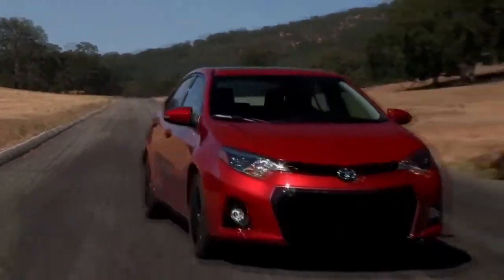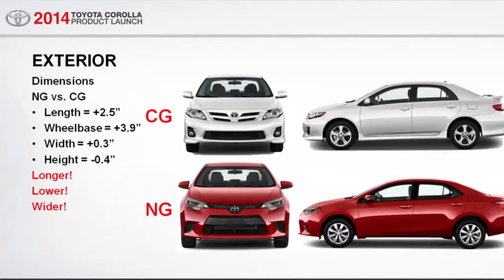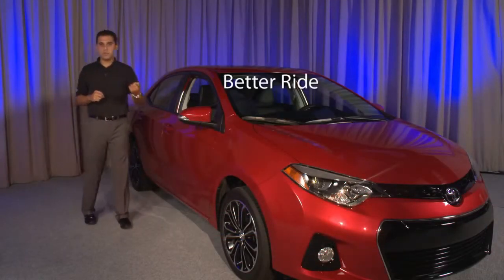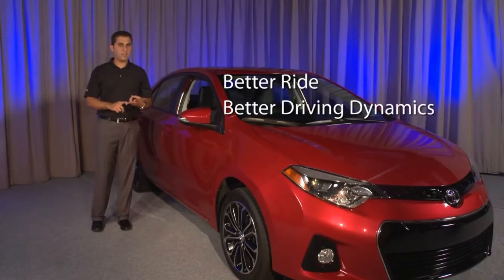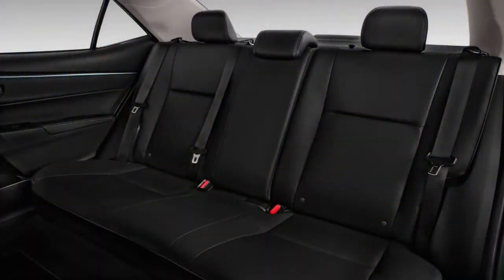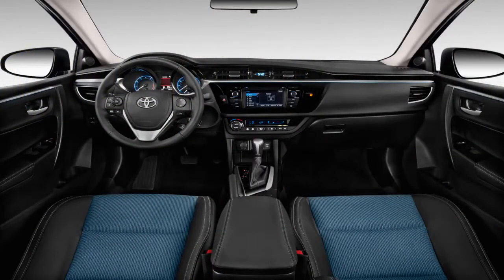One of the biggest changes we've done to this all-new Corolla is that we've increased the wheelbase by 4 inches. By doing that, we give you a better ride, better driving dynamics, and most importantly, more interior cabin space, especially in the rear seat. As soon as you sit in this new Corolla for the first time, you really begin to understand how much different this vehicle is versus its predecessor.